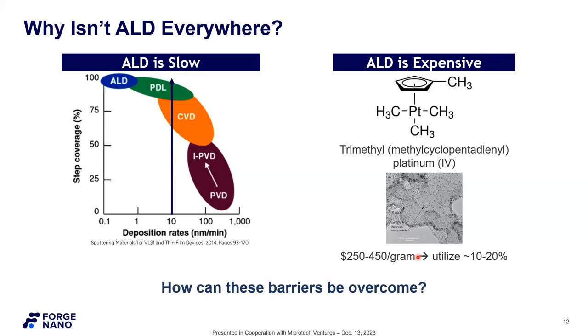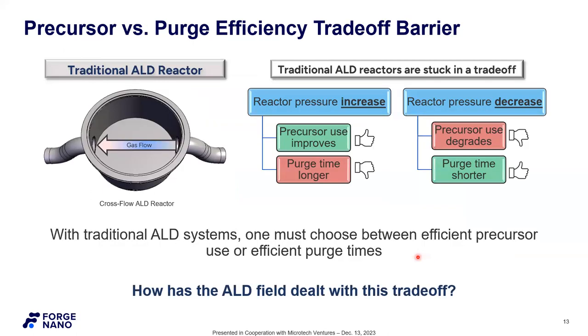Okay, so it's very important from my perspective to overcome these barriers for ALD to be more widely adopted. And to do that, I really want to talk about why we're stuck in this trade-off. And so let's just talk about some perspective here on what a reactor looks like. On the left, I have what is considered to be a traditional ALD reactor or a cross-flow reactor.